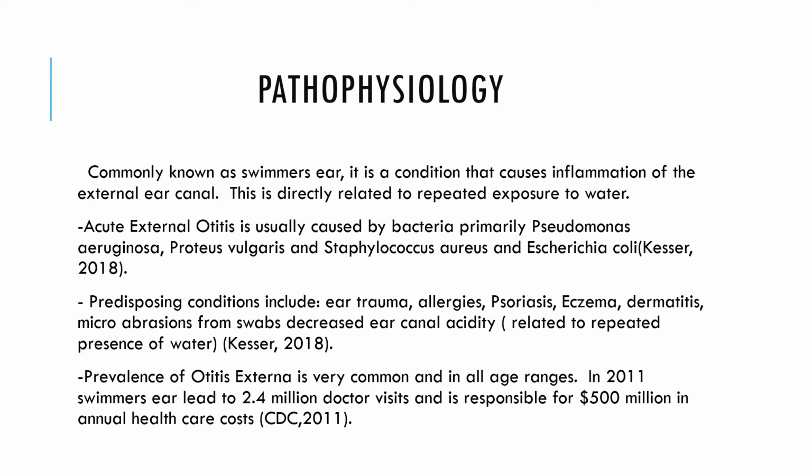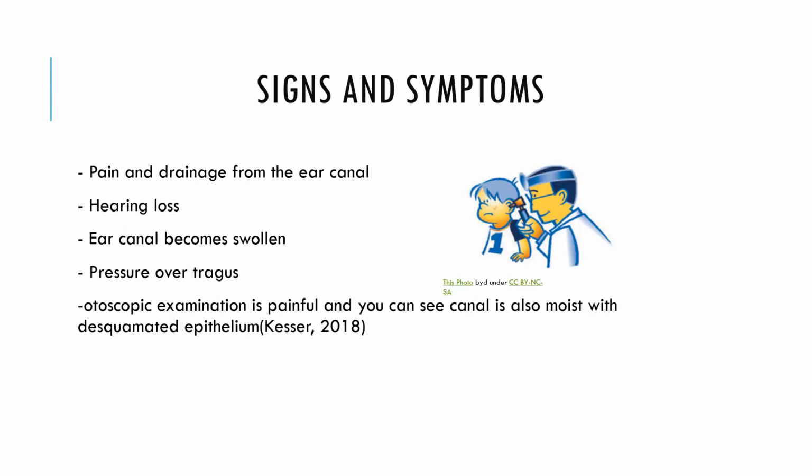Many people are really familiar with the term swimmer's ear. You may have even had it yourself. I know I've had it. I have a child that is a swimmer who swims on a swim team. We've dealt with it. And the prevalence is very, very common. It was shocking for me to hear how much. But in 2011, according to the CDC, swimmer's ear led to 2.4 million doctor visits and was responsible for $500 million in annual healthcare costs. That was actually shocking to me.